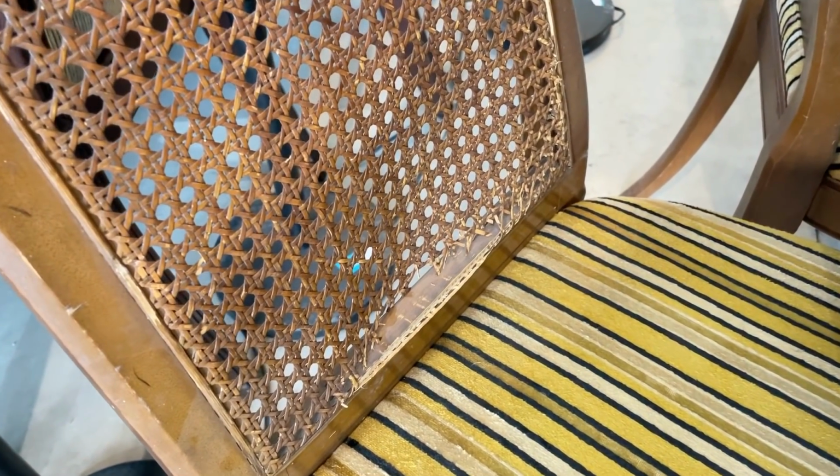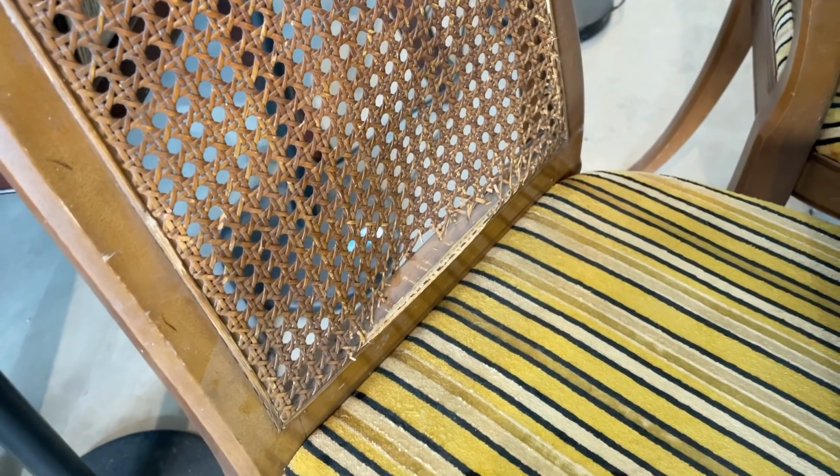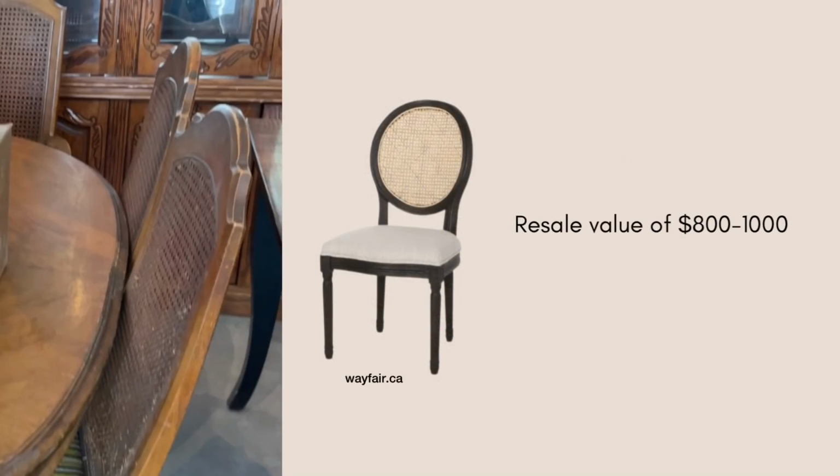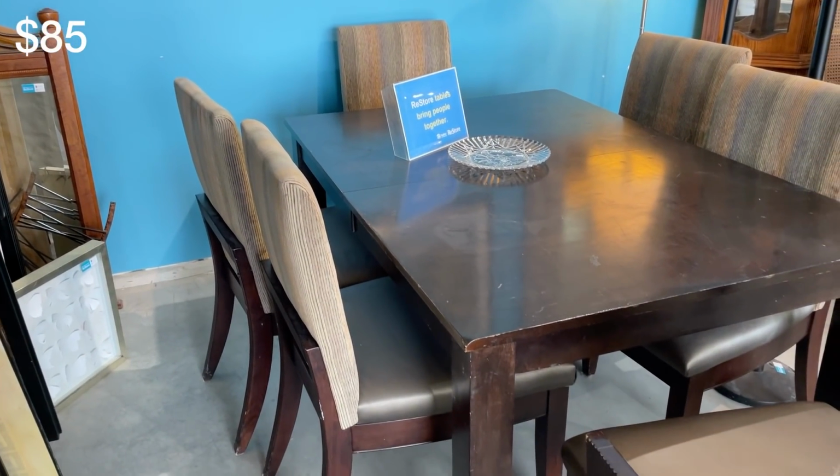Unfortunately, most of these chairs have really big tears in them, so this is a huge pass for me. But if it wasn't for the damaged cane, this could have a resale value of anywhere between $800 to $1,000.